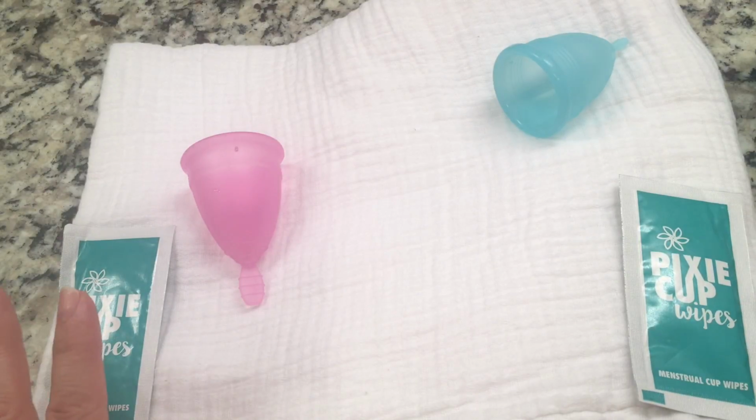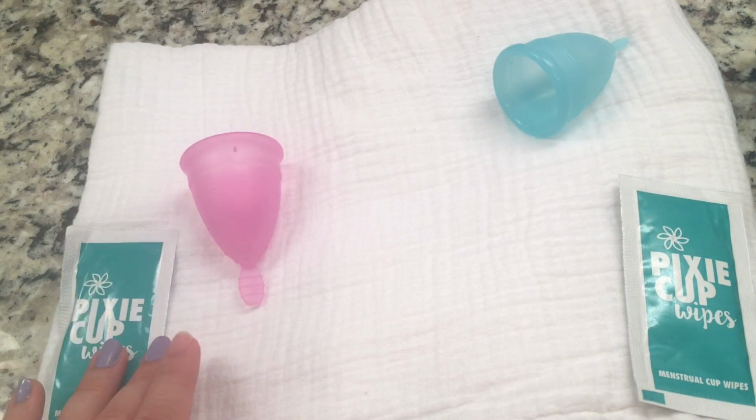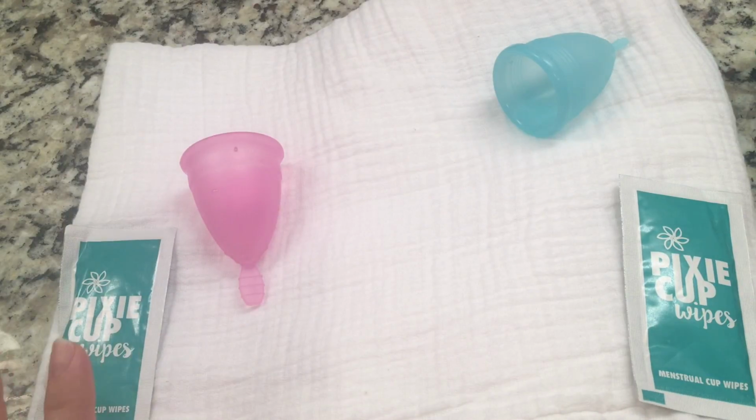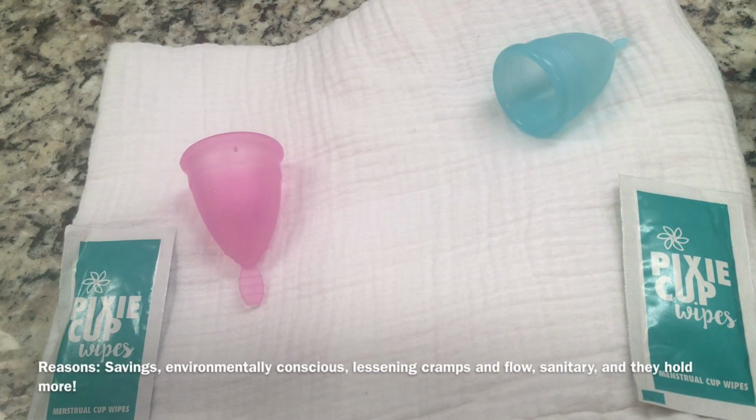And finally, one thing that was intriguing to me about the menstrual cup in general is that a lot of them, including the Pixie Cup, claim that not only will your flow be lighter, but also that they can help with cramps and with pain. So for me, being someone who has severe endometriosis, I've had surgery for it. It's caused me agony for years. It was definitely worth a try.